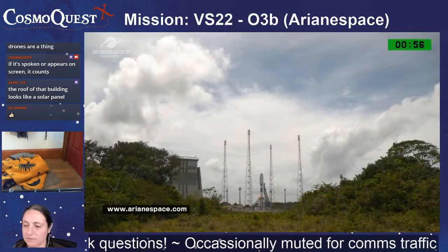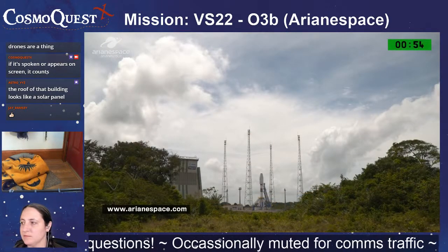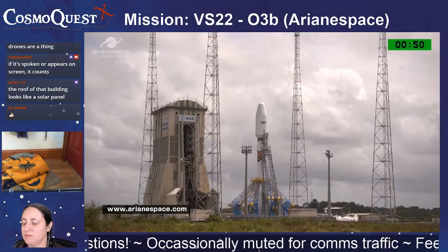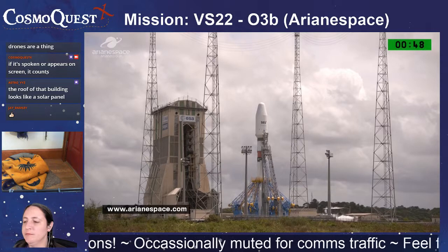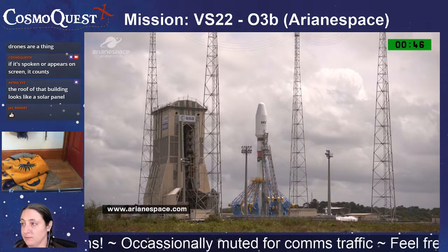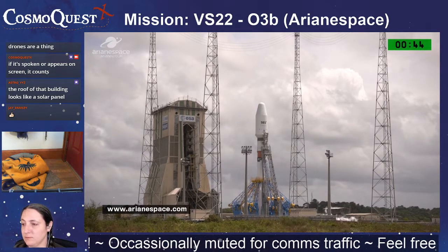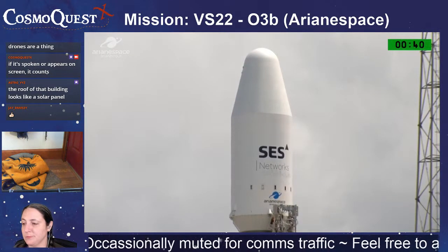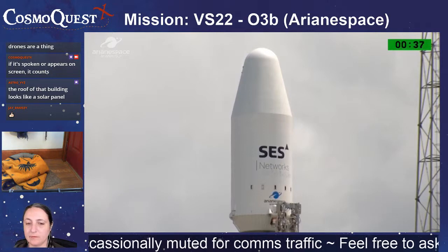We are 1 minute to launch, and we are orbiting the next 4 satellites in the O3B constellation, which Thales Alenia Space built for SES networks. And we are flying on board the 22nd Soyuz to launch from the Guiana Space Centre. We're 40 seconds to launch. Soyuz switching to onboard power.